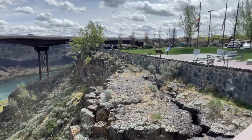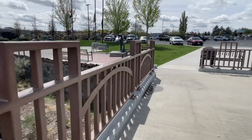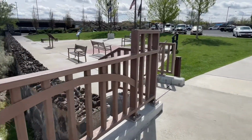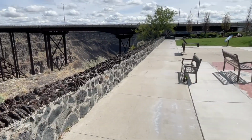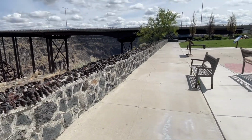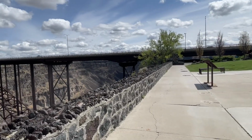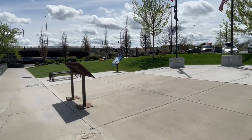Let's walk over there and see what's going on. Investigate a little more. They got guts. I could tell you that. They got some real guts. I was just standing next to a gentleman that was just telling me that people were jumping off that bridge. Oh my goodness. And they just hiked back up.